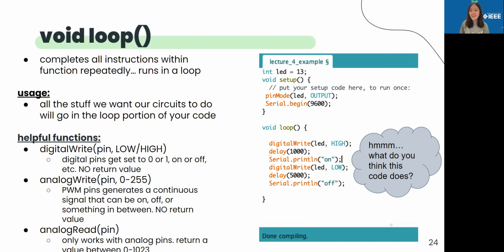All right, so I have a question for somebody. It would work best if they unmuted and answered the question. What do you think this code does essentially? If you don't feel comfortable unmuting, that's totally fine. You can just type in the chat as well.